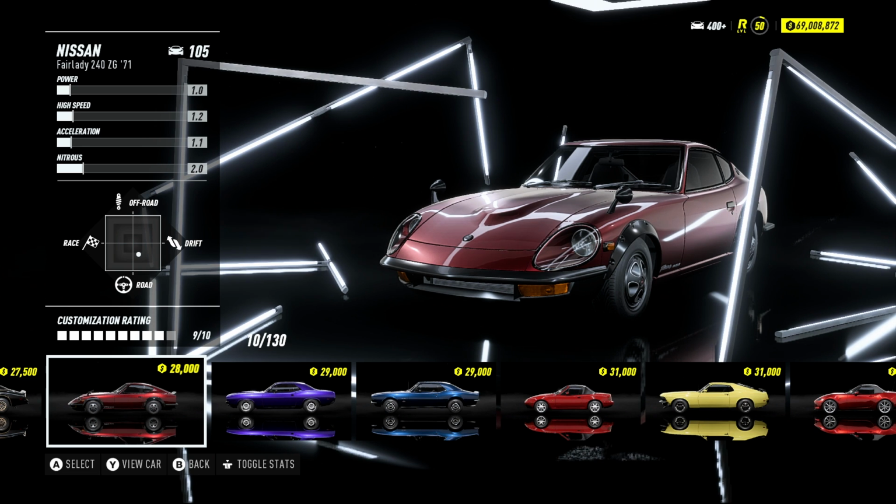I'm going to buy every single car here in Need for Speed Heat, upgrade them, customise them and take them out for a spin. Now if there are any cars that you are looking forward to seeing as part of this series, then let me know in the comments below. If there are any specific builds you would like me to do for specific cars, let me know in the comments below. But this time it is the NISSAN Fairlady 240ZG71.